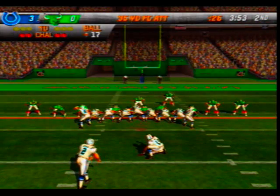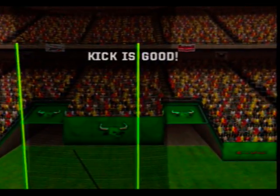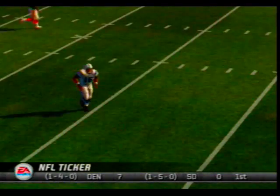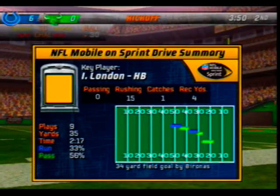Number 2, looking to make a good kick here. It's good. Not every drive is going to get you a touchdown, so getting 3 was big. Now they've got to go over what worked and what didn't, so the next drive will get them a TD.